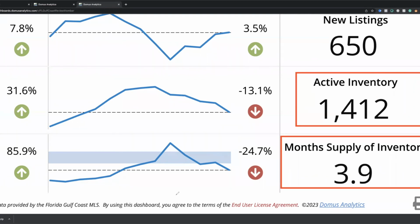One thing we have to be aware of, like this would be 4, 5, 6. So from 0 to 4 months of supply, it's a seller's market. This over here would be your more neutral market, so that would be 4 to 6. And then anything above here, 6 and up, would be a buyer's market.